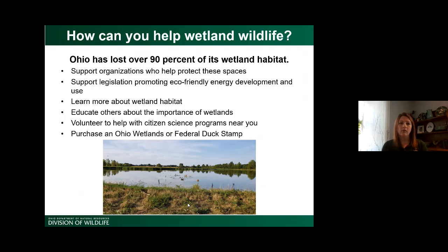So in particular, I'll touch on the last one. They're purchasing an Ohio wetland or federal duck stamp. This is money that goes to wetland conservation and to creating new wetlands. So if you are a duck hunter, every duck hunter in Ohio has to buy the Ohio wetland stamp and the federal duck stamp. And this money goes directly back to wetland conservation.